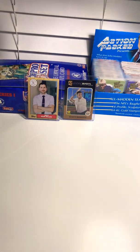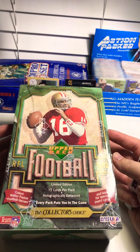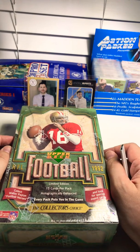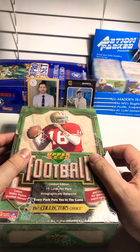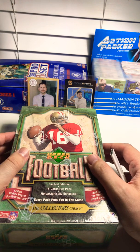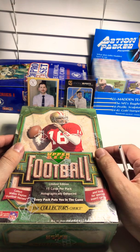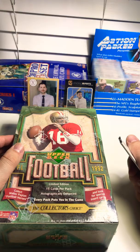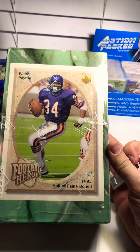So for today's box, we are doing a 1992 Series 1 Upper Deck football. I'm completing a new complete set of these, so I'm going to have to get a Series 2. I basically did this thinking I could fill in a lot of those gaps with a box rather than buying a bunch of individuals at probably $1 each on eBay or wherever, COMC, and so was able to get this for a good deal. One of the cool things I love about this is this big Walter Payton card on the back.